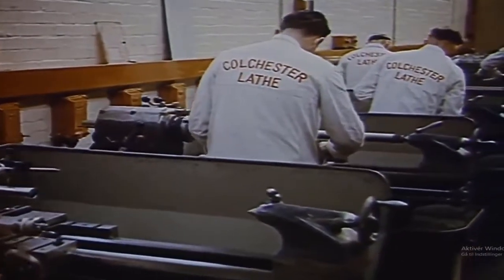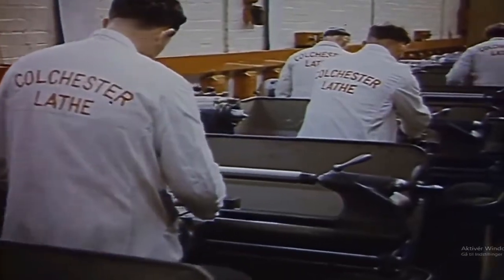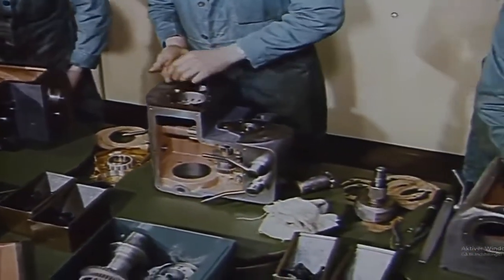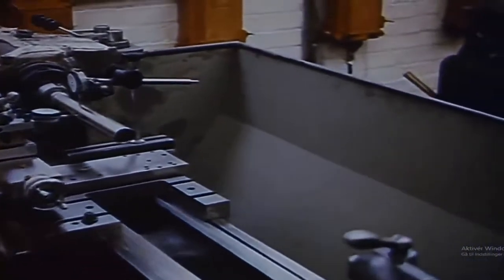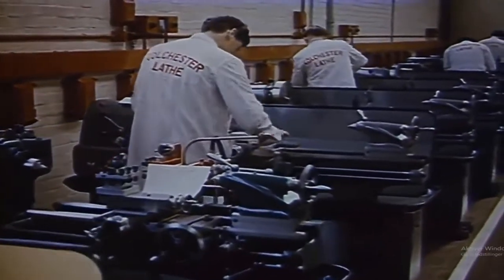We specialize in lathes. We make, and always have made, nothing but lathes. And every one undergoes a series of rigorous checks throughout its entire process of manufacture. Continuous production methods ensure relatively low manufacturing and selling costs, to which is coupled an insistence on the highest possible accuracy.